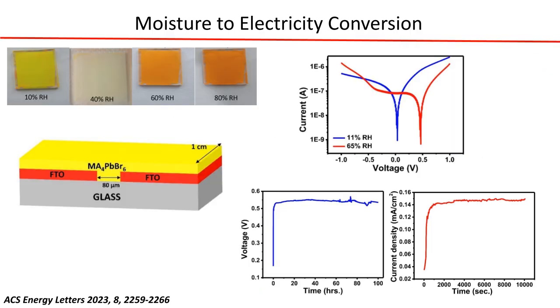and so we thought of using it for a humidity sensor. Our device is a pretty simple device where we have an FTO glass and then we coated it with this 0-dimensional perovskite, and then we saw that when we put it under humid conditions, an open circuit voltage is generated. The minimum in the current is now around 0.5 volts, which means that there is some power generated from these devices.